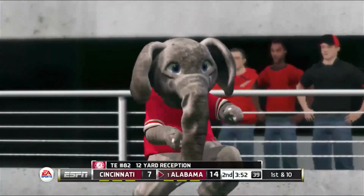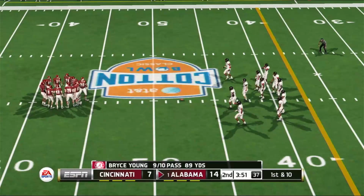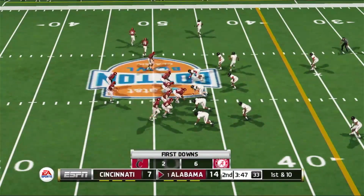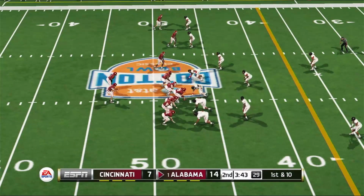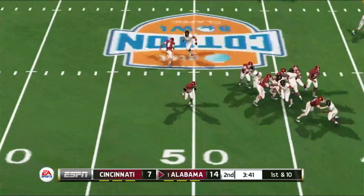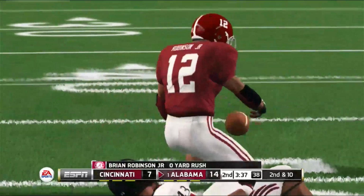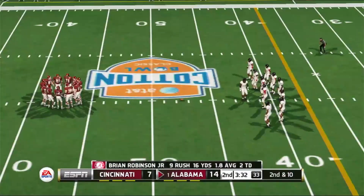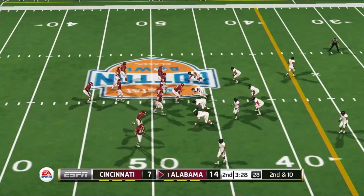Nice play across the middle. Locked down around the 48-yard line. From the 48-yard line, it's first down. And he makes it out to about the 47-yard line. That's a deep run. That makes it second and 10. Double tight, guys, double tight.